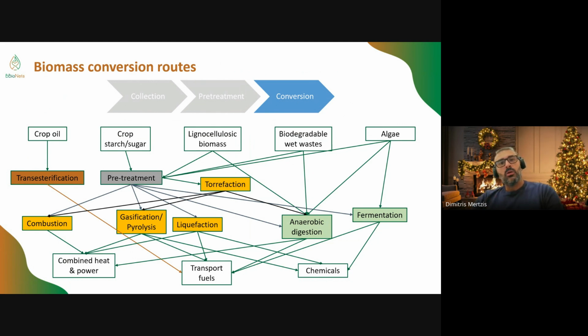So this is a general overview of the technologies that can be used to convert biomass, depending on what type of biomass it is. So for crop oils, mainly transesterification to produce transport fuels.